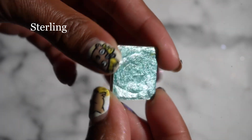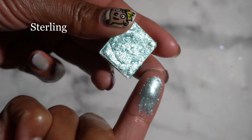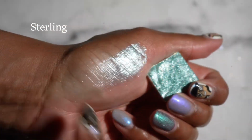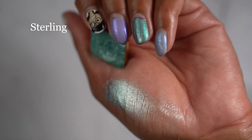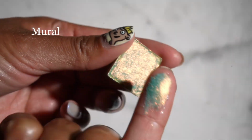Next, we have the shade Sterling, and this to me is basically just a very ethereal silvery mint shimmer. And if you like the shade Saltwater Pearl from the Deep Sea Treasures palette, I think you'll really enjoy this shade. And of course, I couldn't make this video and not include the shade Mural.